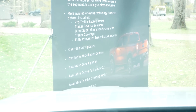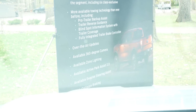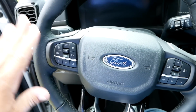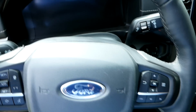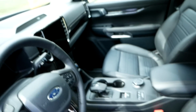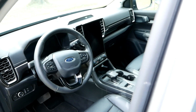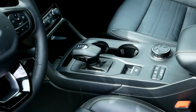Over-the-air updates, 360-degree camera, the zone lighting, which is exterior lighting that'll light up all around the truck. This thing will park itself. It will try to avoid a collision the best it can too. You have adaptive cruise control here, controlled on your steering wheel. So loads of different driver assistance features on this new Ranger as well. And then for infotainment, that's the new Sync 4A system, which is only in a couple of other Ford products. So that thing's also quite new.